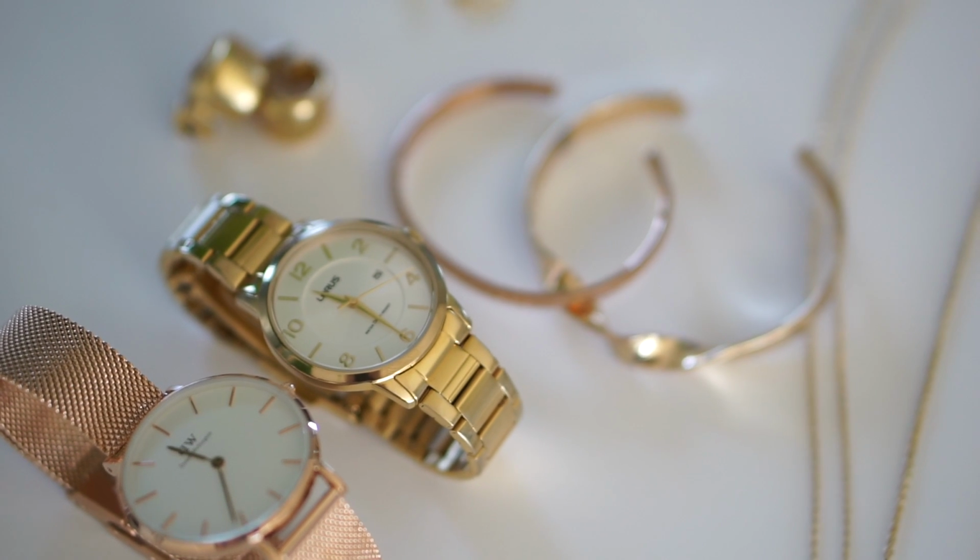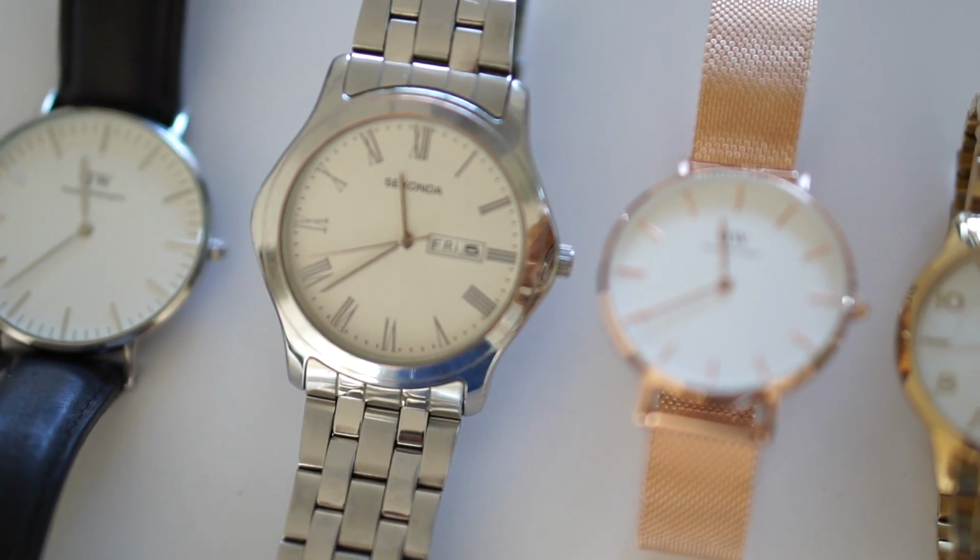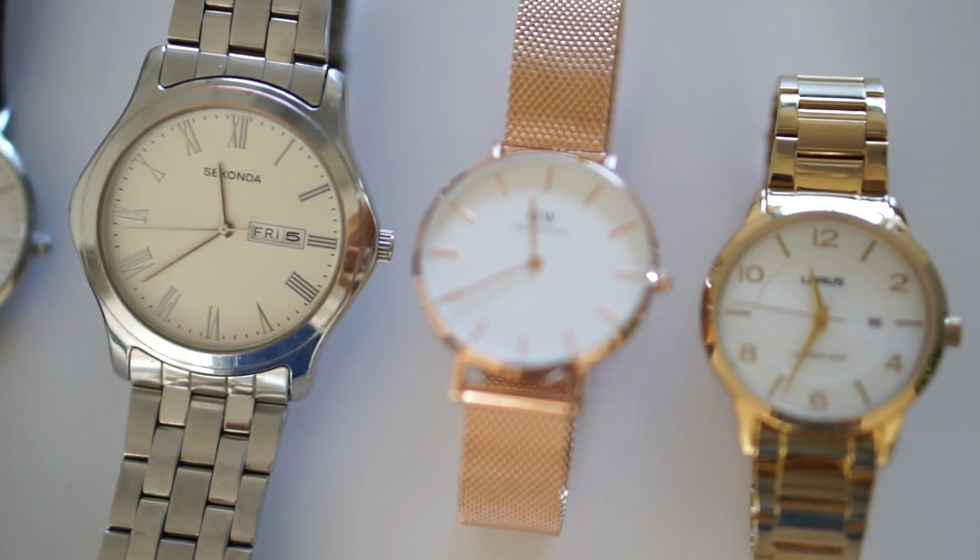When you buy a watch, you want to go for one that is made in stainless steel, again, to make sure that it lasts through time. I always wear a watch with my jewelry, and obviously I choose my watch for not only what I'm in the mood for, but if I'm wearing golden jewelry, I want to go for my golden watch as well.